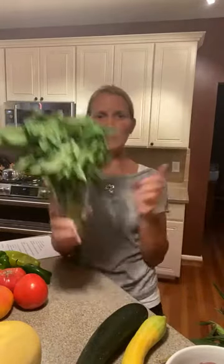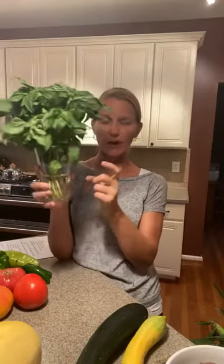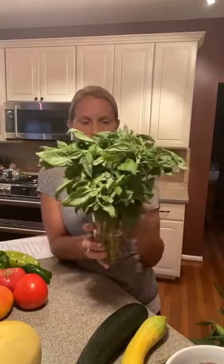All right, so the only 2 items I have left are basil. So basil we want to store on the counter in a glass of water. I already took the rubber band off and put it in a glass of water so it was nice and healthy and hydrated. Basil does not like the refrigerator. It does not like to be cold.